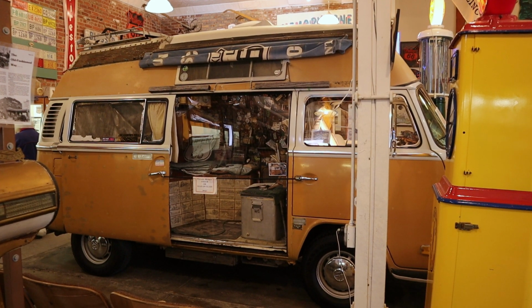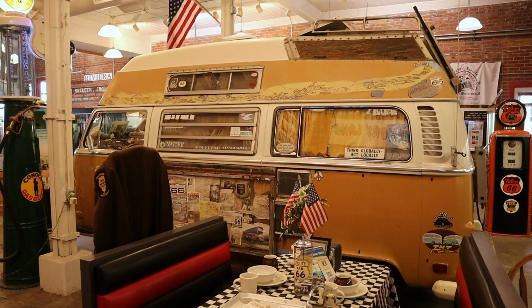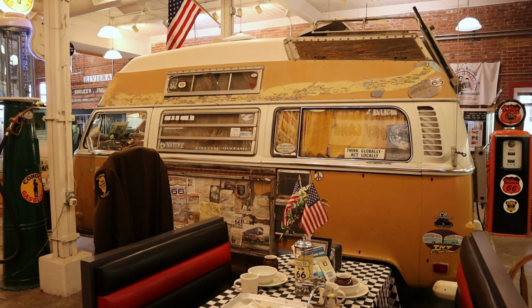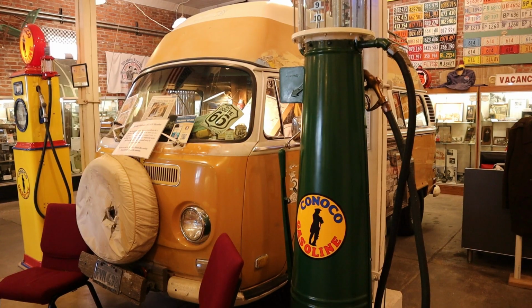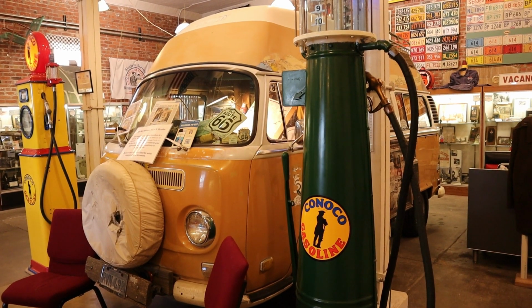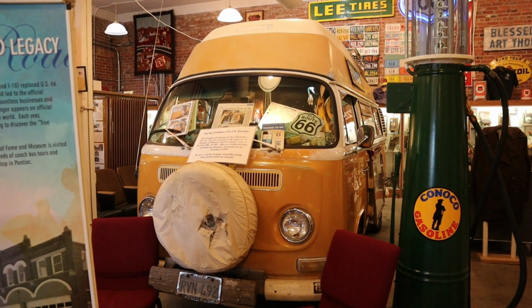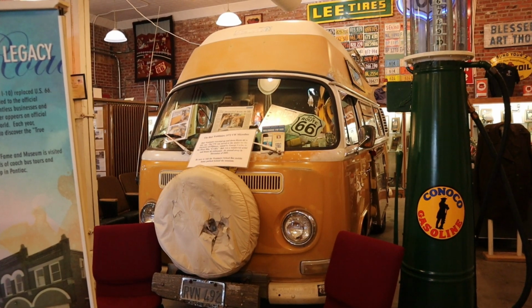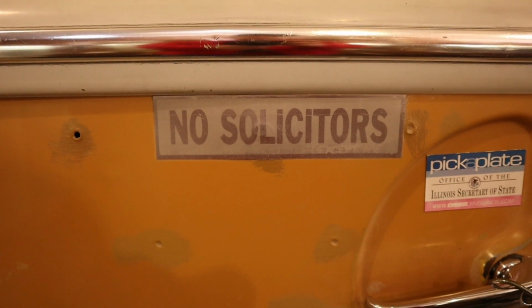Now, for 13 years, Bob basically lived in this bus until he bought an old school bus later on that he transformed into his giant yellow road yacht, and he traveled around the country with that. Bob was an extremely talented artist, but he was also a hippie, and he lived a very nomadic lifestyle. Sadly, he passed away in 2009.